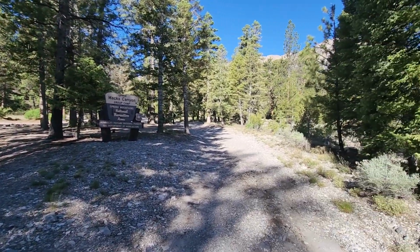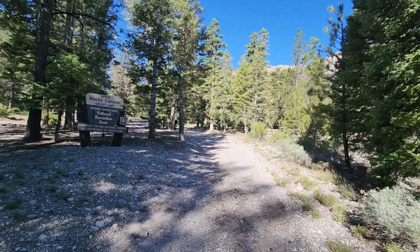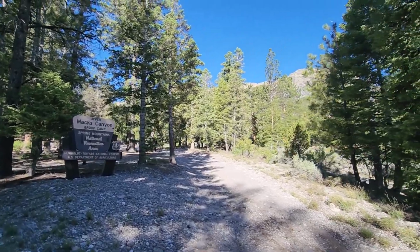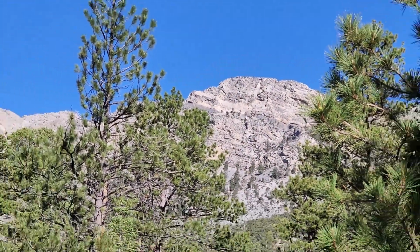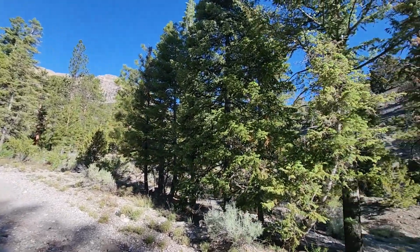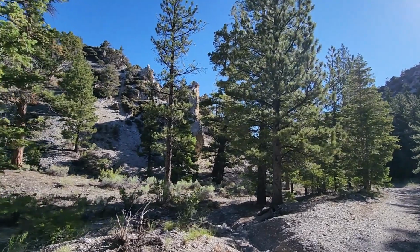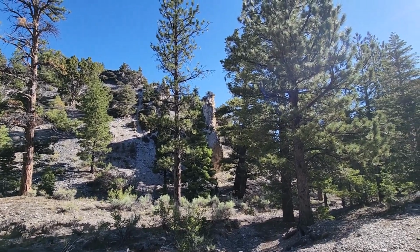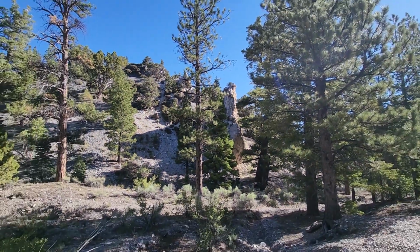Anyway, now we go through this group camp. Awesome group camp. We're going to go through the group camp and then find a small trail and continue onward. And there is Macks Peak. Macks Peak from the group camp. And by the way, if you're on Macks Canyon Road, this little pillar of a rock is a great marker for the upper group camp. Very distinct.